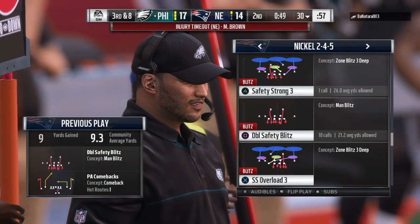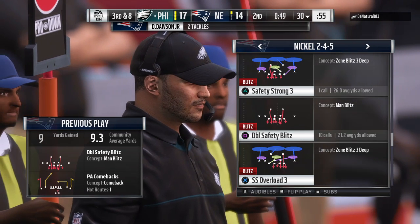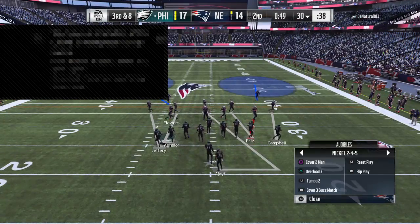They brought the blitz that time, and I thought they were going to get to him, but instead, he flipped it on its head. I thought he was dead to rights, but you are exactly correct, sir. Able to turn that into a positive gain.